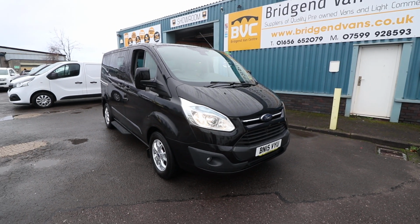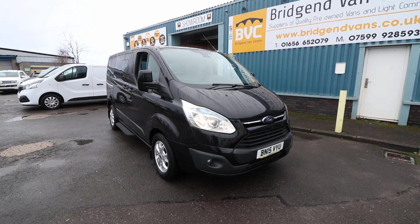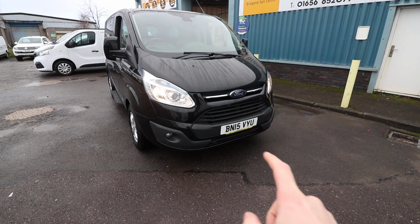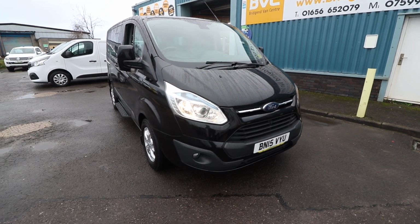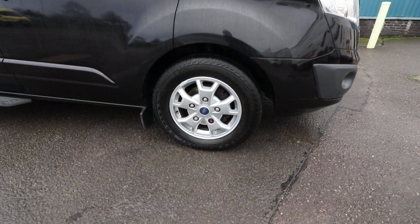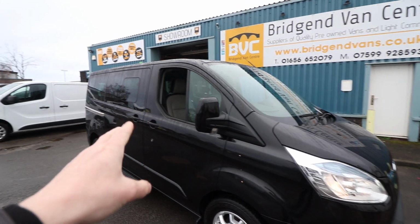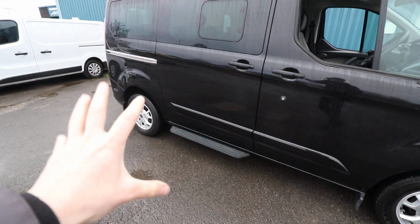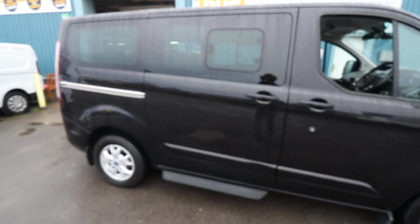On the outside you'll get the normal limited spec that you would get on a Transit Custom panel van. At the front you've got colour-coded front bumper, front fog lights, front and rear parking sensors, and the uprated much brighter headlights. You've then got the 16-inch limited alloy wheels. You also get colour-coded mirrors, colour-coded door handles, these side mouldings here. The only other thing that would give it away, obviously, is the extra glass in the rear, and the side step.